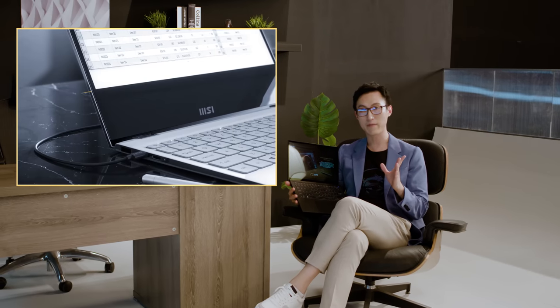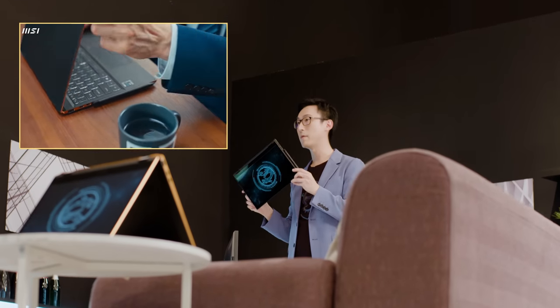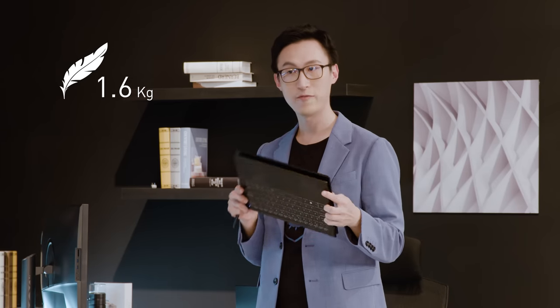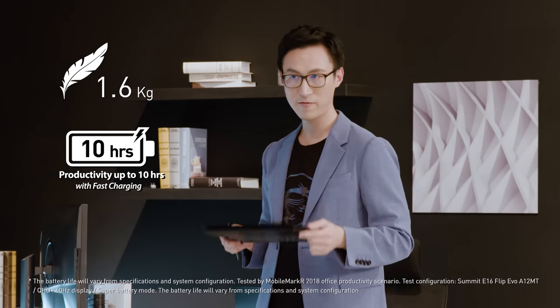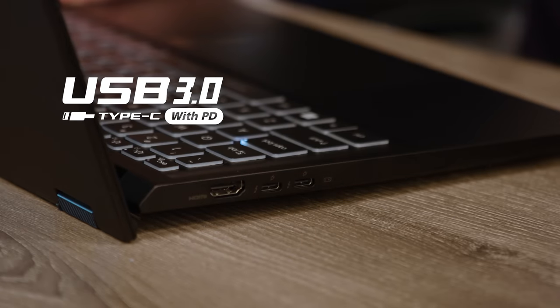The new Summit E14 Flip comes with a 16:10 golden ratio display, which increases the viewing area by 11%. That means less scrolling, more doing. The outstanding 360-degree design gives you increased mobility and portability on the go in different working environments. Together with the MSI Pen, the Summit E14 Flip is a versatile powerhouse. Weighing only 1.6 kilograms and featuring long-lasting battery life, the Summit E14 Flip is highly portable. With PD charging, you can turbocharge the laptop quickly. Work all day without a tail attached.